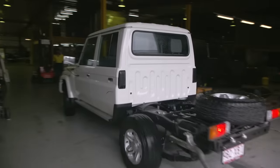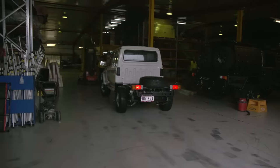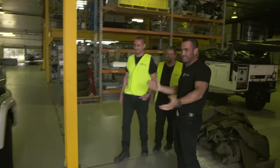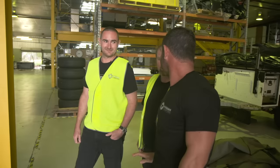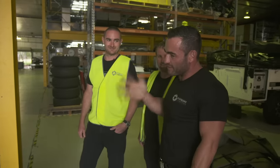Oh no. Okay. Oh no way. This is it, boys. What the hell have you got here? The Patriot MEGATOURER. MEGATOURER. What? MEGATOURER. How do we raise the bar again? Well, look, we got massive plans. So it's missing a couple of wheels.